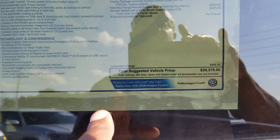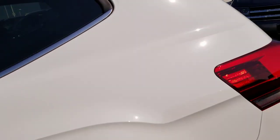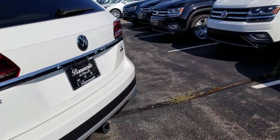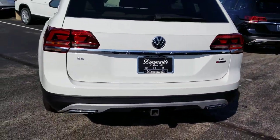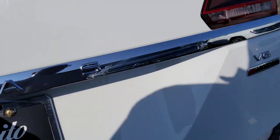This particular one's priced at $39,575. Its extras are the tow package and monster mats and also extended range remote with key fob. So this one has a key fob that will start it from up to a mile away. This is Pure White. This still has a manual lift gate as well as the tow hitch.